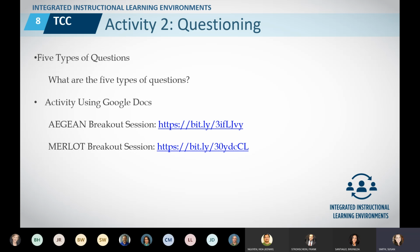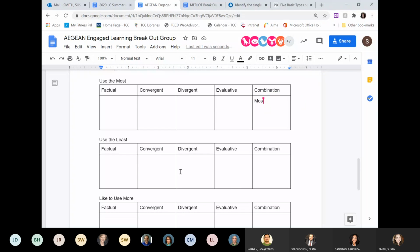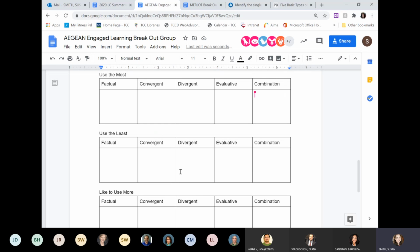I'm going to see if I can share that page. You can also type in the chat if that's easier, but you just need to say what you're answering. So what questions do you use the most? What do you use the least? And what would you like to try to use more?